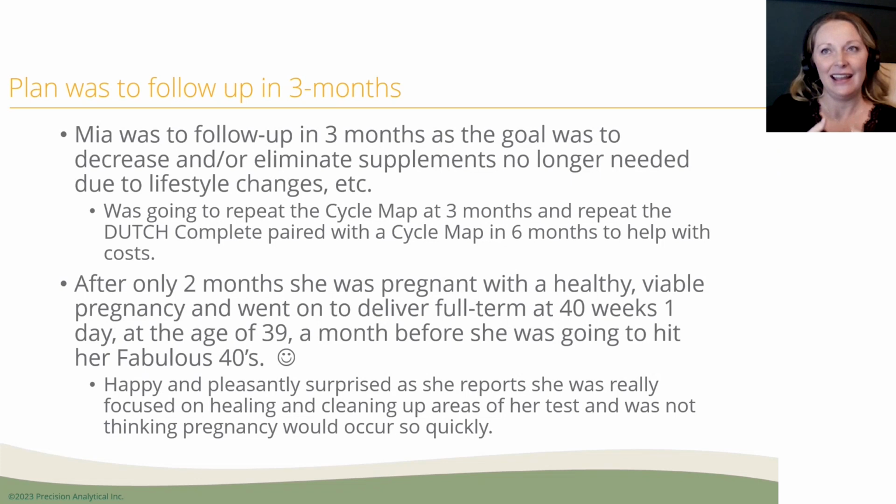So maybe that adds a little bit of a component too, of decreasing that stress around pregnancy. But she said that she had those tangible things to look at from the report, things that she could work on, thinking that it was going to take easily 3 to 6 months for those things to boost. So it was a nice ending for her and her husband.